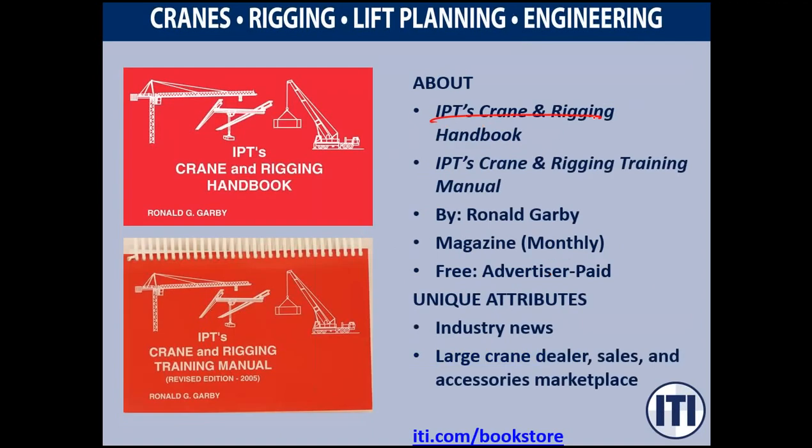The IPT book, if you haven't heard of this, is a great book that, for instance, in the NCCCO rigger certification, was about the sole technical resource. So Ron Garby, this has been a publication for decades now, but it's been well maintained and well updated. Anyhow, actually, this is an error. It's not free. This is a paid book. This is not an advertiser paid book. So it's available in many bookstores and is a great resource.